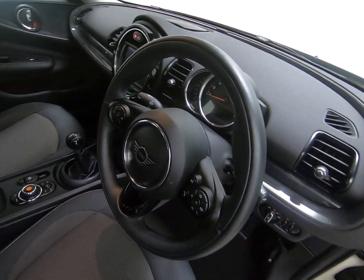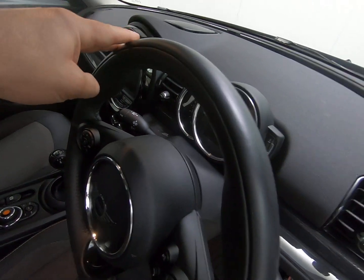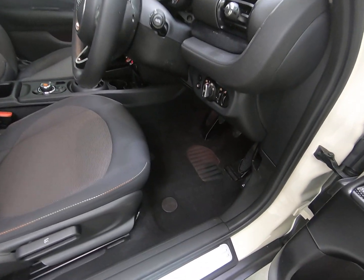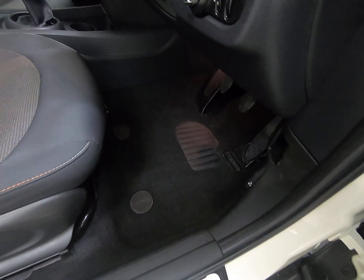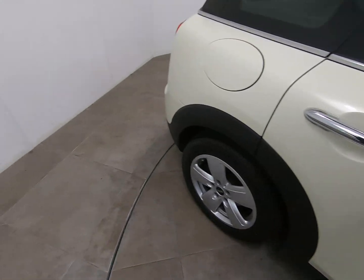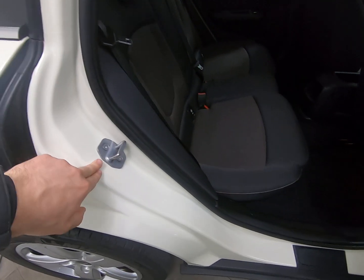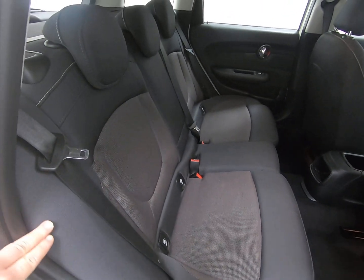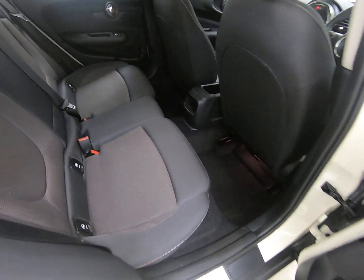It's got the multi-function steering wheel with cruise control. Once again, as you'd expect, absolutely no sign of any wear to the steering wheel. The car's had overmats fitted, so there's no wear to the carpets or footwells either. Get a close up of the driver's footwell to highlight that. Taking you into the rear of the vehicle, once again, step unmarked. Seats exactly the same as the front ones. They really do look like they've hardly ever been sat in.